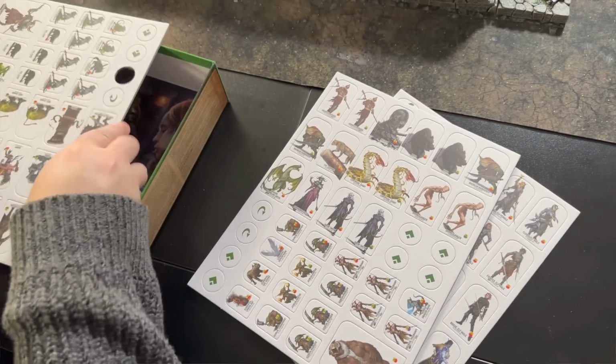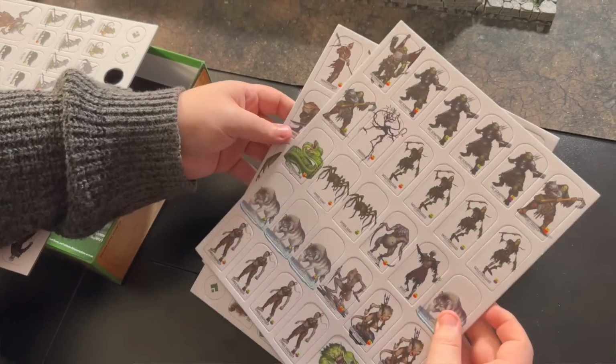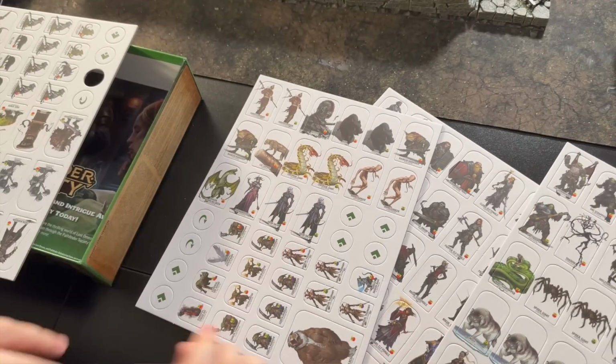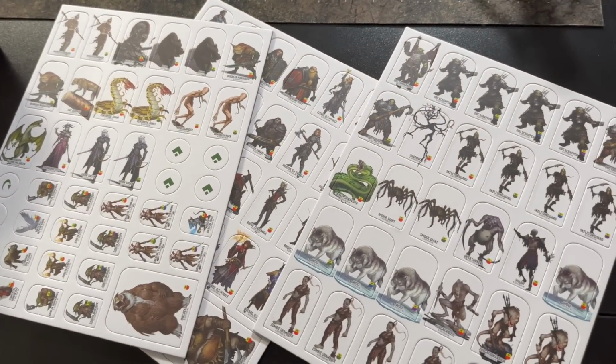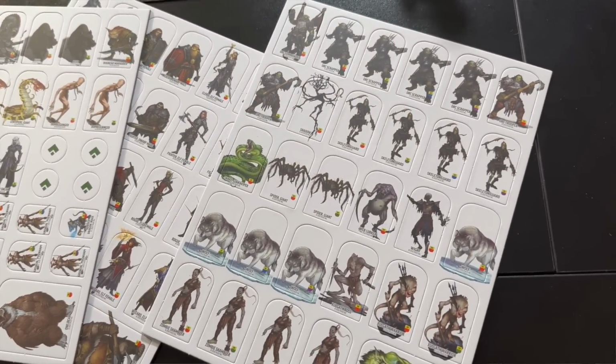Okay, so the pawns are pretty good, dude. Check them out. They're very sturdy. There's a lot of different monsters. We got your standard wolves, you got your zombies, you got your skeletons, you got your orcs. Got a bunch of kobolds. You got your spiders. Kobolds and goblins. Yep. And that's a good number too. You've got like 4 or 5 of each monster, which is pretty good. We have an owlbear, so I mean, we're good.